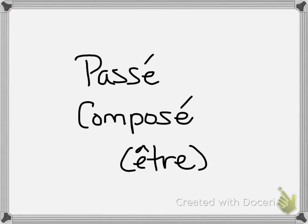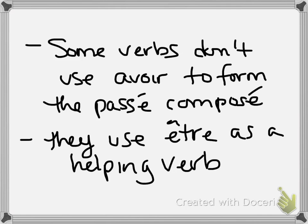As I said in the previous video, some verbs don't use avoir to form the passé composé, rather they use être. So in this video, we're going to be looking at the passé composé with être. Again, some verbs don't use avoir to form the passé composé, they use être. There are about 16 or so of these verbs in addition to the reflexive verbs.